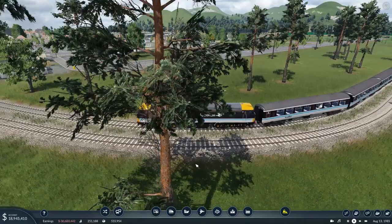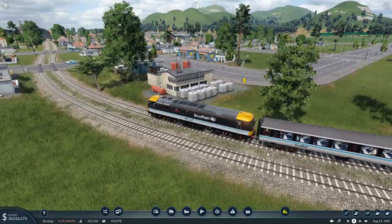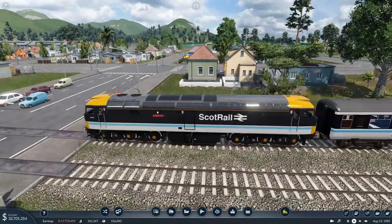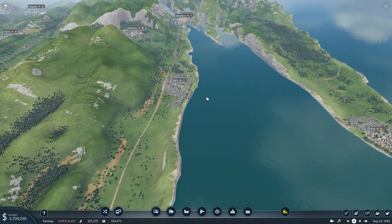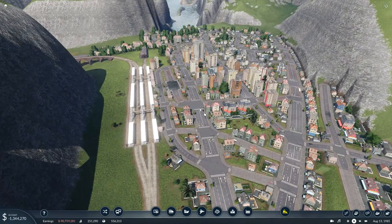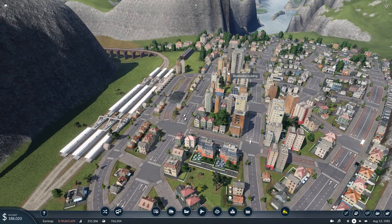Here is our ScotRail Intercity arriving in Aberdeen. That is nice. What does this one say? The Sir Walter Scott. Cool. Right, so that train is heading in. There is one at the other side, which I need to actually release. The one that is at Fort William, because it's currently stopped for the moment. There we go. Let's fire you up and get going.